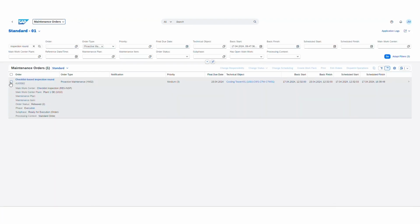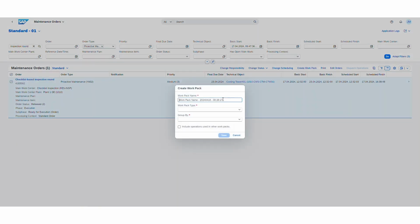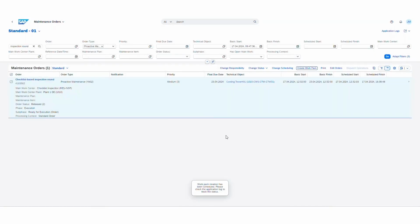It's called in this area the Create Work Pack functionality in the Find Maintenance Order app. I'm selecting this order, and now I'm creating a work pack, giving a name, and by choosing the work pack type, the grouping attribute gets derived automatically. And here we see a new attribute is coming. This is also relevant for clustering jobs.